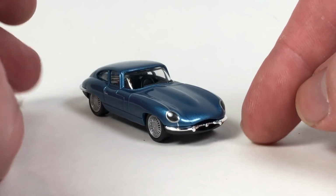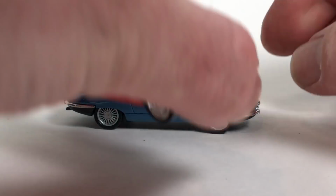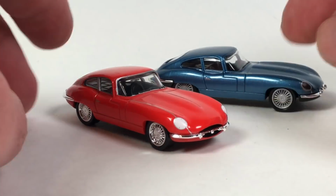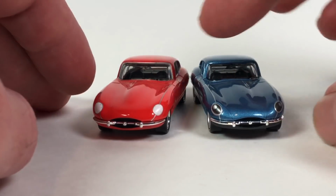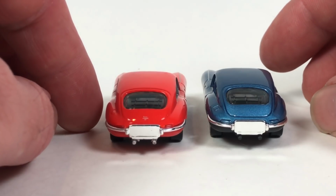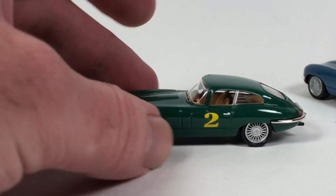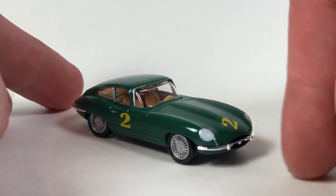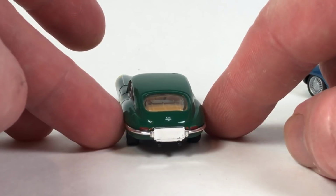Anyway, here's this version, and as I had mentioned previously, this casting was put out in the Greenlight Motor World series. So here's one of the ones that was released as Motor World. Now you notice the headlights aren't quite as detailed as it appears. The rear of the car is about the same. So, not much there. And then I have another one that was released by Greenlight in the Motor World lineup. Same sort of headlights. I think the overall shape of the car is done very well.